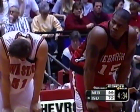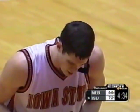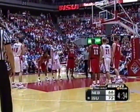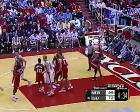Paul Shirley, as I mentioned, a graduate student. He's already graduated, a fifth-year senior. Missed a year because of injury. Carried a 3.6 cumulative GPA in mechanical engineering. He says his brother's smarter than him. He's going to Collier. Shirley today with 12 points, 11 rebounds, and his usual tremendous effort. He's playing with a stretch fracture in the pelvis and has nearly the entire season.